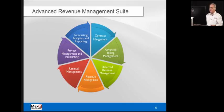We deal with the deferred management, recognizing of that deferred revenue, renewal management of the contracts. All this can be tied to project and integrated in Acumatica's project and accounting system. And then we have extensive forecasting, analytics, and reporting features that help you manage your projections, your growth, your churn, minimize churn, and other analytics that are needed in the industry.